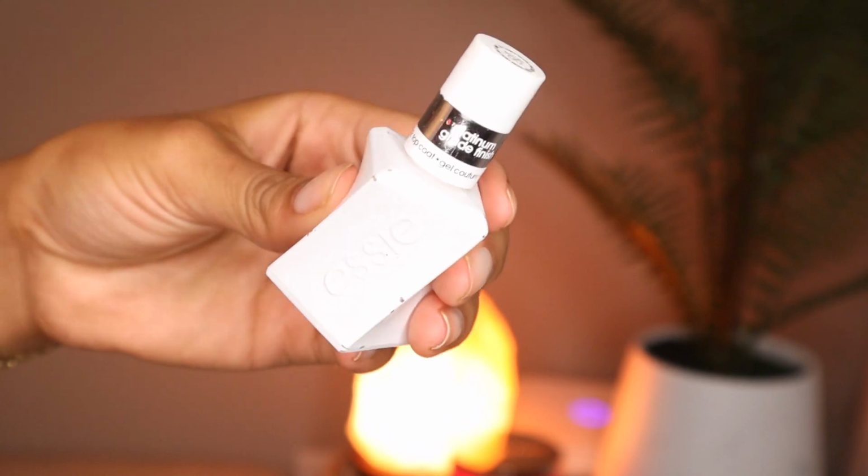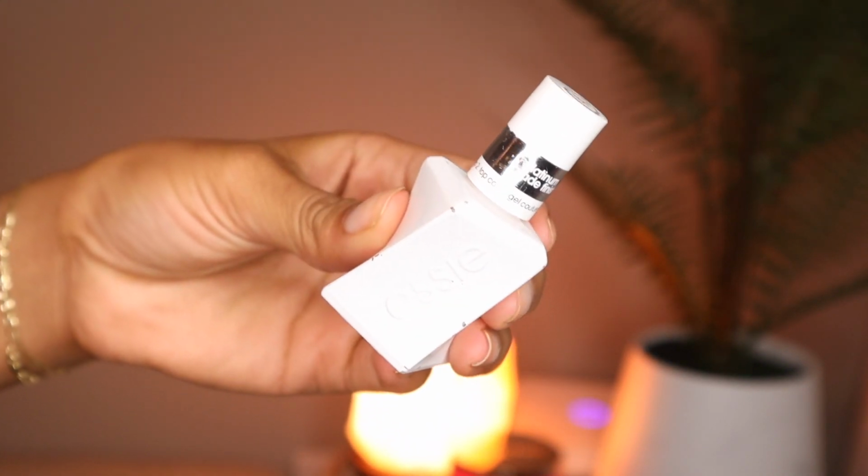But for the past 2 to 3 weeks, I've just been going naked on my nails and just having this as a base coat, and I apply this every 3 days, which it says to do, and I really love this. So this is the Nail Aid Keratin 3-day growth treatment. And the last nail product is this Essie Top Coat. It's the platinum grade finish.